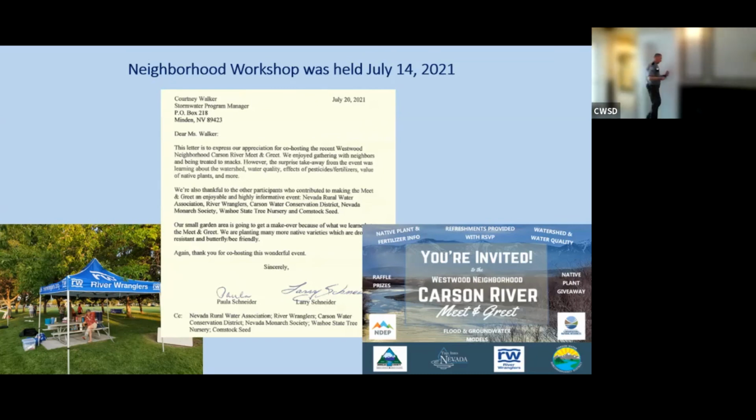We got this wonderful letter from one of the residents to express their appreciation for the event, and they also told us that their small garden's going to get a makeover because of what they learned, and they're planting many more native varieties which are drought resistant and butterfly and bee friendly. It was a really nice surprise. As a local government official, I usually only get feedback when someone is saying something negative, so to get something positive in the mail is really nice to hear. So anyways, it was a very successful event.